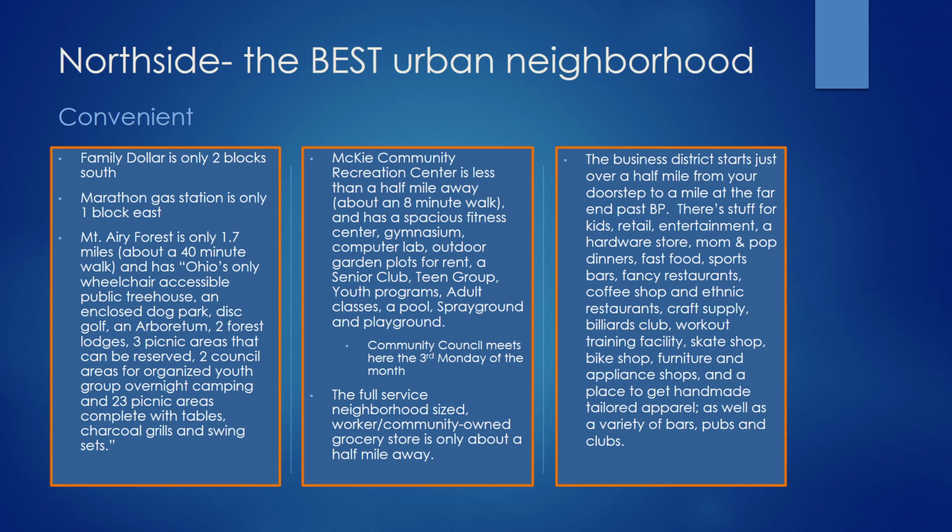There's also a full-service, or will be, a full-service neighborhood-sized worker and community-owned grocery store that's being built only about just over a half-mile away. And then the business district starts also just over a half-mile away from your doorstep to about a mile at the far end past the BP.